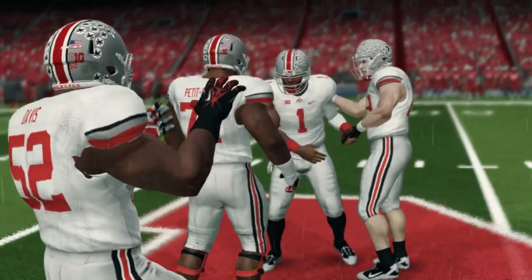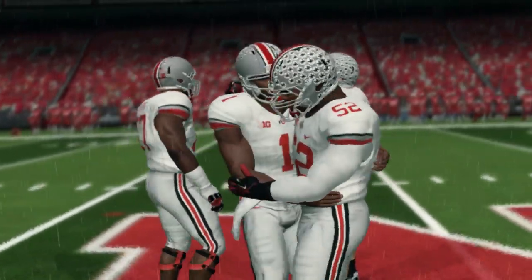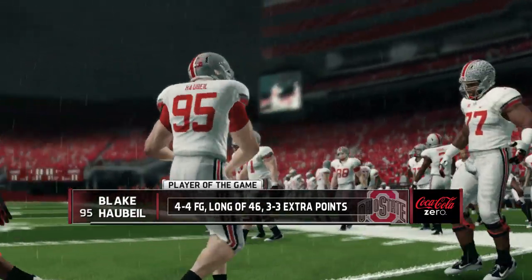A great one to win, a really tough one to lose. Ohio State, 33. Nebraska, 30.